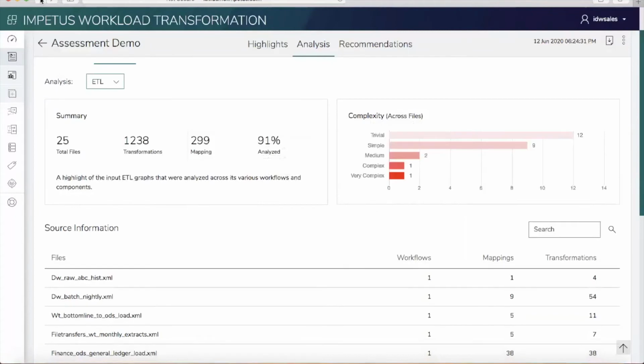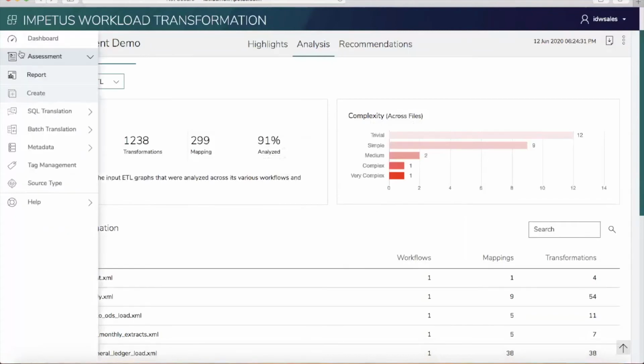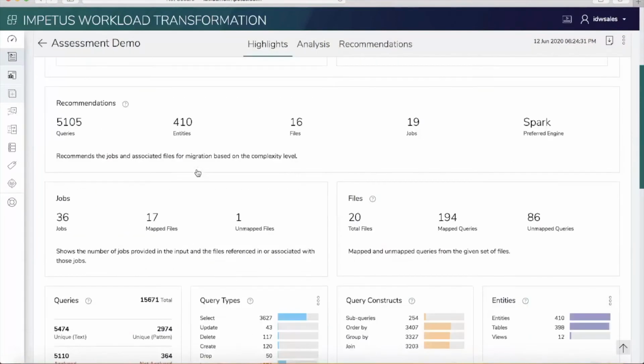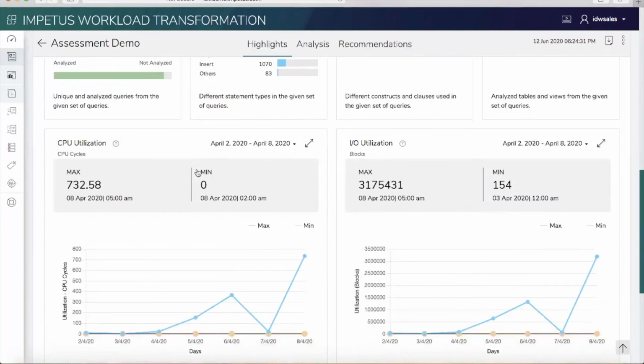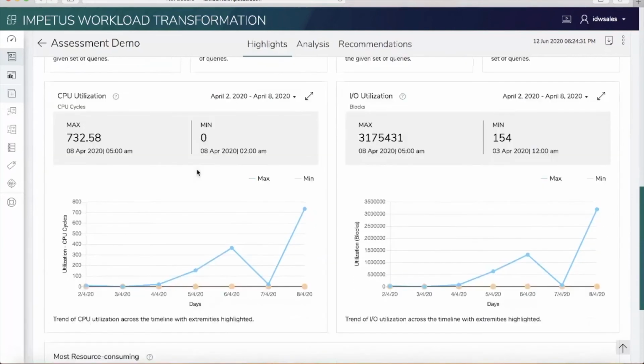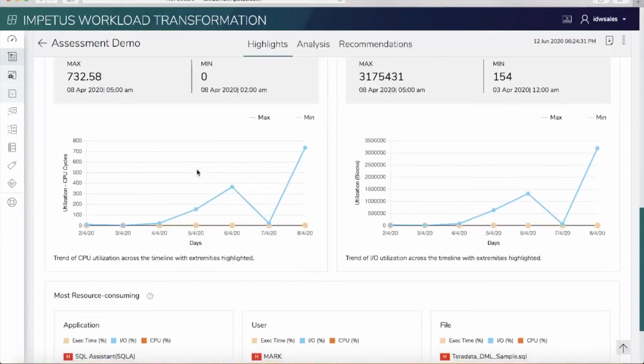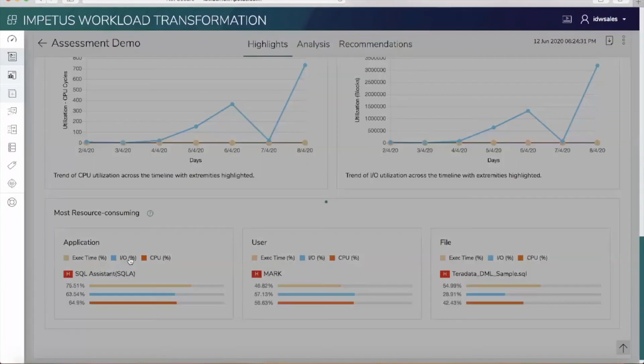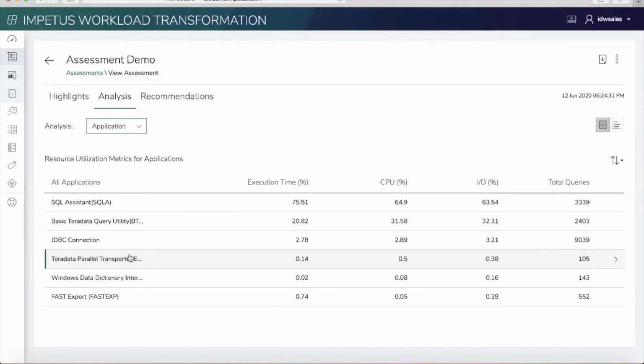Moving forward here, let me jump back to the highlights page. If I scroll down, we also start looking at CPU, I/O, and execution time of the various applications running in the legacy environment. If I drill into this part of the dashboard, I can see all the applications that are running, and the percentage of execution time, CPU, and I/O time each one of these applications is taking.